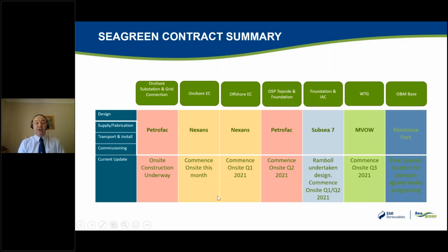And a current update on each of those packages, if that's all right. Fabrication is underway on a number of the packages, not all fabrication, but the majority. Petrofac are currently on site and construction is underway on the onshore substation. That's at Tealing. Currently, we have approximately 150 construction workers engaged at Tealing on the substation works, and also with Nexans doing the export cable works, getting the preparation ready for the landfall and also laying the cables. The majority of those operatives and people employed at those locations all come from the Dundee and Angus area.